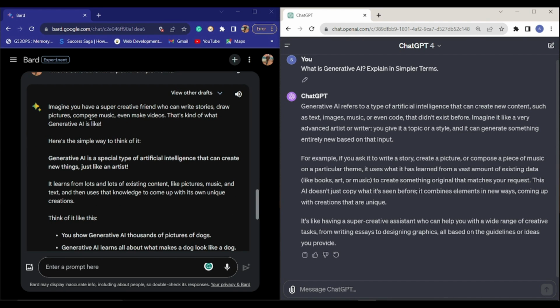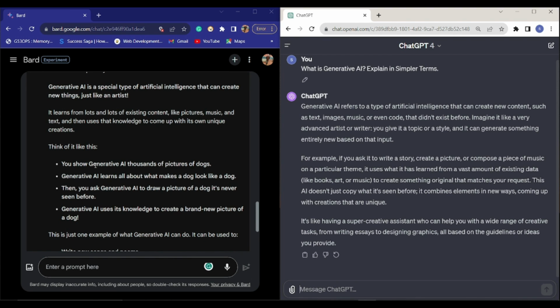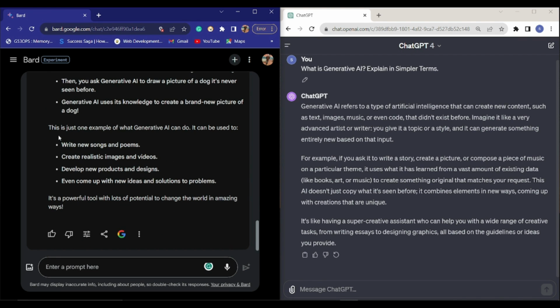Bard says, imagine you have a super creative friend who can write stories, draw pictures, compose music, even make videos. That's kind of what generative AI is like. Oh, that's great. And it gives you information as well. Like, think of it like this: you can show generative AI thousands of pictures of dogs. Generative AI learns all about what makes a dog look like a dog. So it gives you pretty simple examples to help you understand.